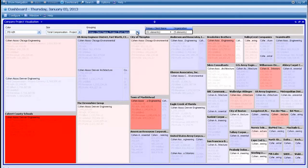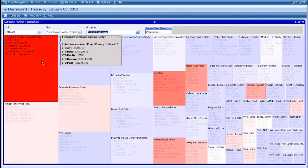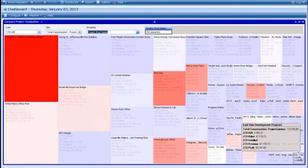Or maybe I want to remove the grouping altogether and just see projects big to small, and this may be more of what a project manager would see for their portfolio. Now you can see that I have my big project up here in the top left all the way down to some of my smaller projects here in the bottom right, and I could get a quick view of what they are just by hovering over what those projects are.